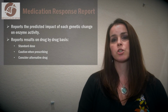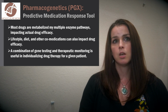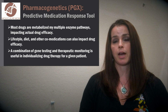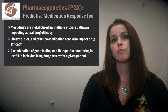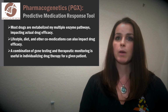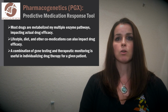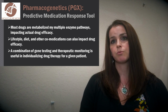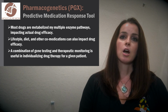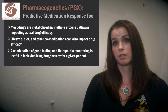So pharmacogenomics should really just be viewed as a predictive medication response tool. Most drugs are metabolized by multiple enzyme pathways impacting the actual drug efficacy. So if you have a mutation that causes an increase in activity, you may actually have a compensatory mutation in another pathway, or another pathway may be able to compensate for that change. And it should also be considered that lifestyle, diet, and other co-medications can impact efficacy.